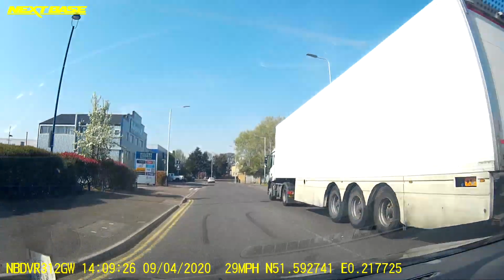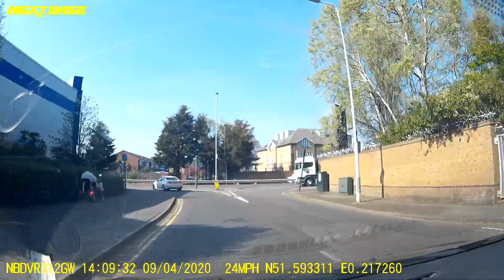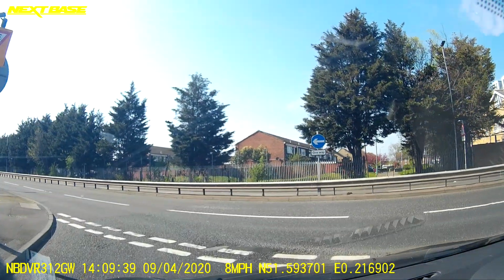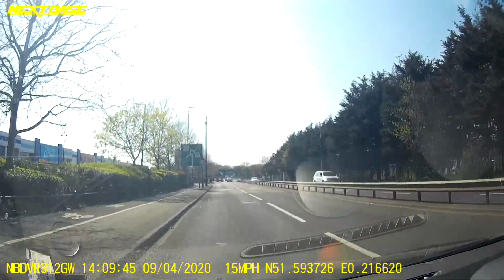Looking ahead, you can see there's a signpost, a one-way signpost, so no need to indicate here. When we get to the next roundabout, we're going to go towards Gidea Park, and that's going to be the second exit off to the left. As you can see, that is A118.